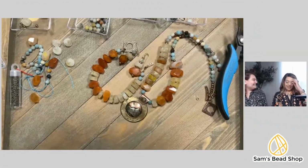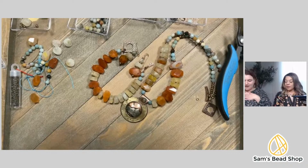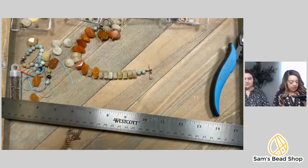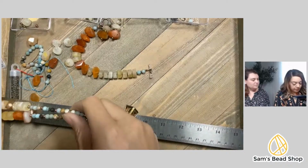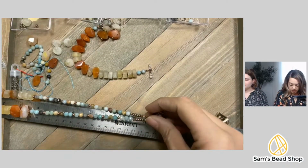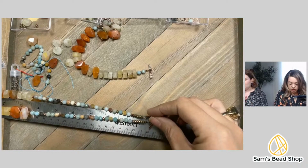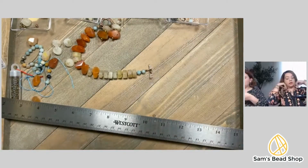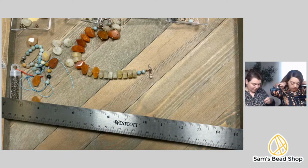Wow. There we go. Oh my gosh, this is incredible, Brittany. Oh, do we want to measure? Oh yeah, let's do the necklace. So the necklace is about a half inch. So this is the longer one. About 21 inches. Let me see how long. So you guys put that back on for you.